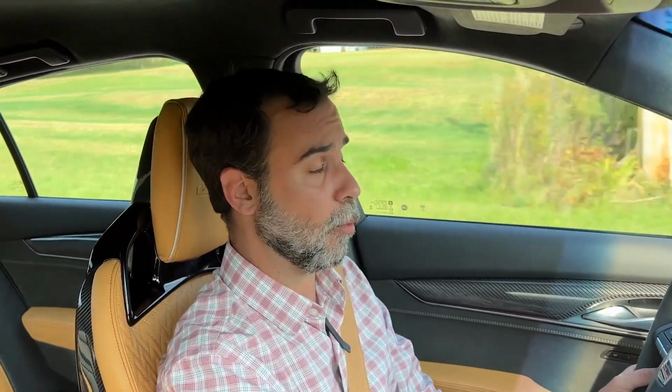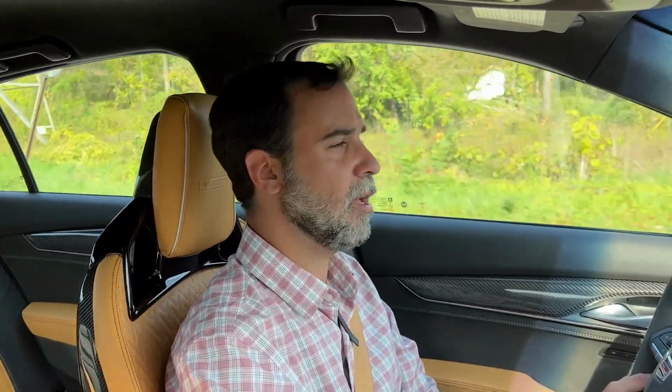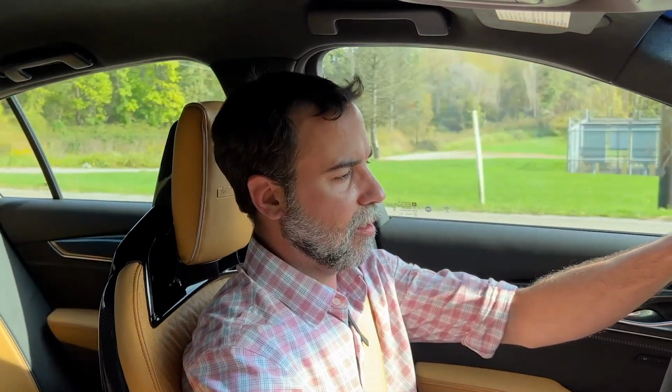And this one is extremely communicative, and we talked to some of the engineers who said that that was the plan. They said a lot of people, especially with luxury cars, even with the sport versions, want to tune out all the road feel, and Cadillac was trying to tune in the road feel. And we are happy for it. Okay, so let's hear this baby go.